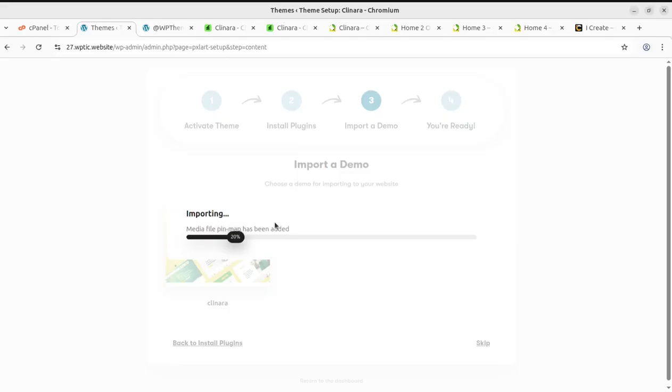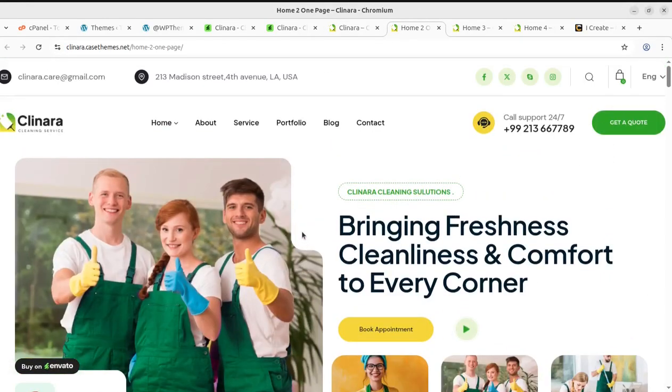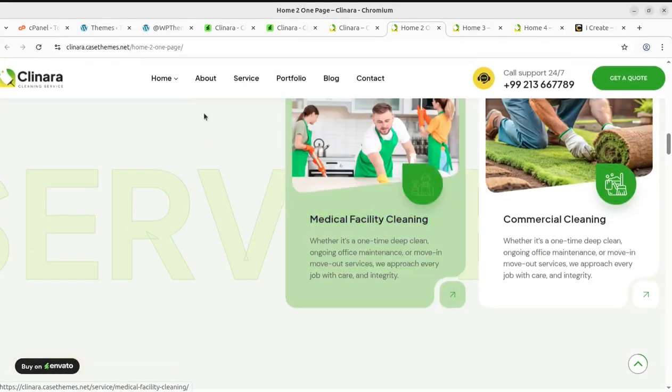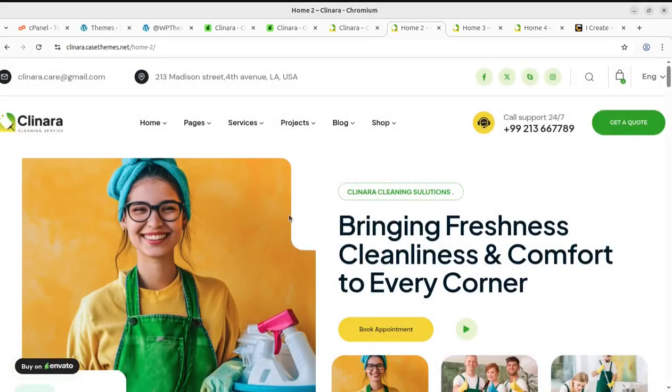this theme. Meanwhile, we can explore the layouts that we may target with this theme. So I liked this one very much, and it has all the internal pages like this. I have opened the one page version, and if I check the multi-page version for the same, it is here, and yes, it is good.